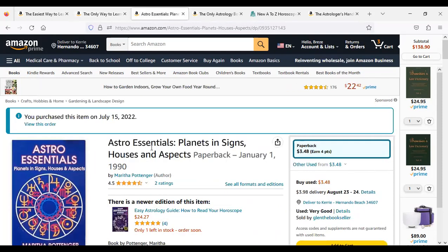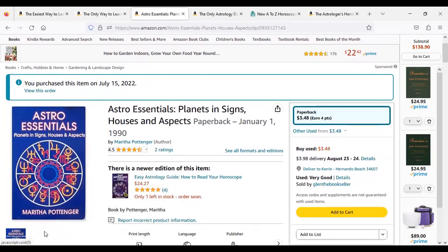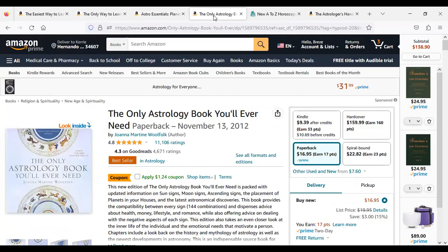And then we'll look at one called Astro Essentials by Maritha Pottenger. We'll look at her book, Astro Essentials, Planets in Signs, Houses, and Aspects. So she kind of just dove into that totally in this book. Some of the other books you'll get, they're huge. The author will touch on a lot of things, and then they'll give you smaller amounts of that. So we have different points of view with all that. Then the next one we'll look at is called The Only Astrology Book You'll Ever Need by Joanna Martine Woolfolk. I don't know how you say her name. Woolfolk. Sounds good. Feels like a fun name to say. Another good one. There's some really good perspectives in here.